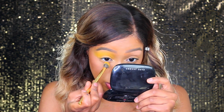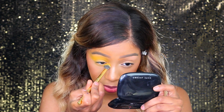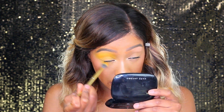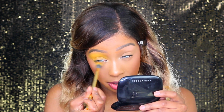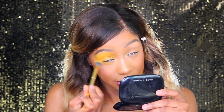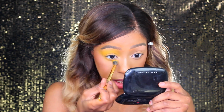Using the same brush, I'm going to do the same thing underneath my eyelid. This blinking creeps you out, I'm sorry. I'm trying not to get the powder in my contact. I realize I look crazy as hell right now. Ooh, you gotta do what you gotta do to get these shadows blended.